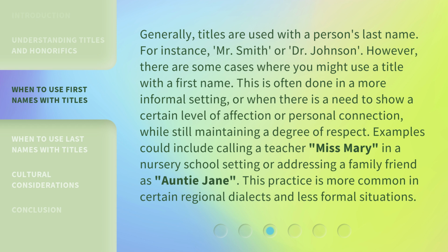This is often done in a more informal setting, or when there is a need to show a certain level of affection or personal connection, while still maintaining a degree of respect. Examples could include calling a teacher Miss Mary in a nursery school setting or addressing a family friend as Auntie Jane. This practice is more common in certain regional dialects and less formal situations.